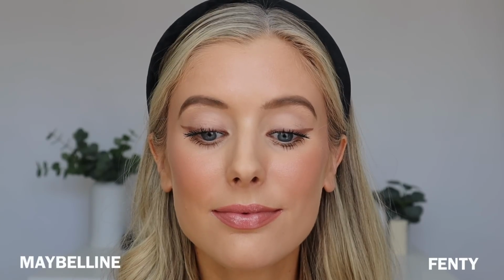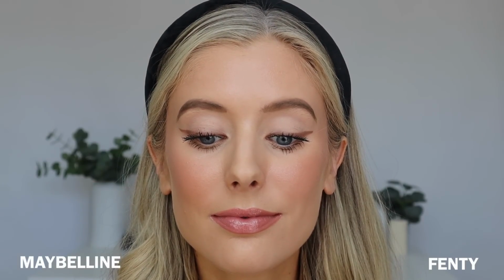I need to reapply both of these right now, so we'll just talk about these while I'm doing that. I would say, if anything, the Maybelline formula is not quite as pillowy as the Fenty formula, which is my new favorite description that makes no sense for lip gloss, but it's a little bit more lightweight, a little thinner than the Fenty formula, but once they're on, you can't tell a difference. They're basically the same thing. But that is my final dupe for this video.